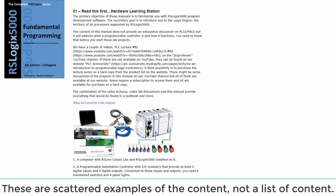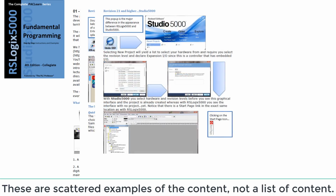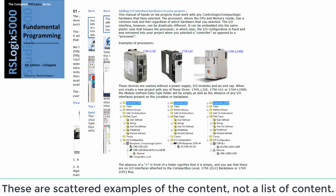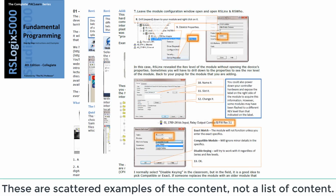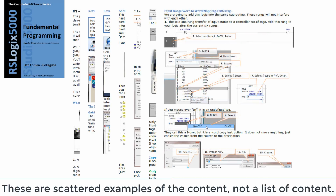In the fundamental programming, we talk about hardware, we talk about RS Logix 5000 Enterprise level, revision level 20 and lower, and then we're revision 21 and higher, which is Studio 5000. So we go through and explain all these differences. We talk about different processors, their I/O structure, talk about how to use RS Links and RS Who, and how to change the firmware level when you're adding an I/O module. We explain the relationship between memory locations and screw terminals on an I/O module. We talk about output and input or I/O buffering. Not going to explain it, it's in the manual.